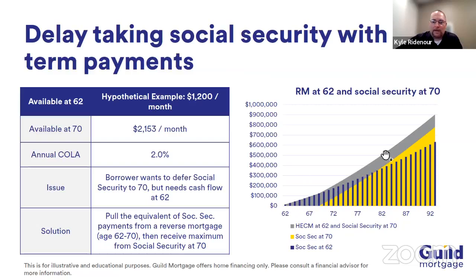So this top gray line here will show you that if you took the reverse mortgage just for 8 years and then took your Social Security benefit at age 70, you'd be receiving almost close to 900,000 in total payments over a 30-year span from age 62 to 92. If you took the Social Security at age 62, you would see you'd be only getting about 600,000 total benefit for those same 30 years. So it's a drastic increase on how much money you can take out and borrow on a reverse mortgage when you use it as a planning tool here.